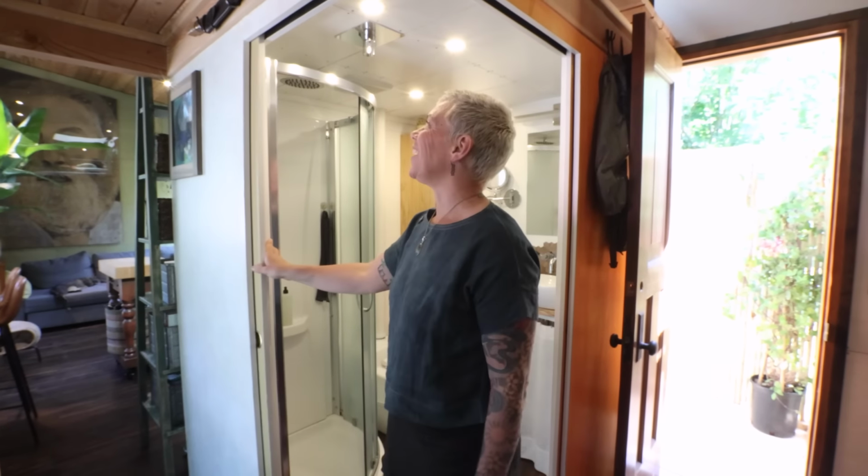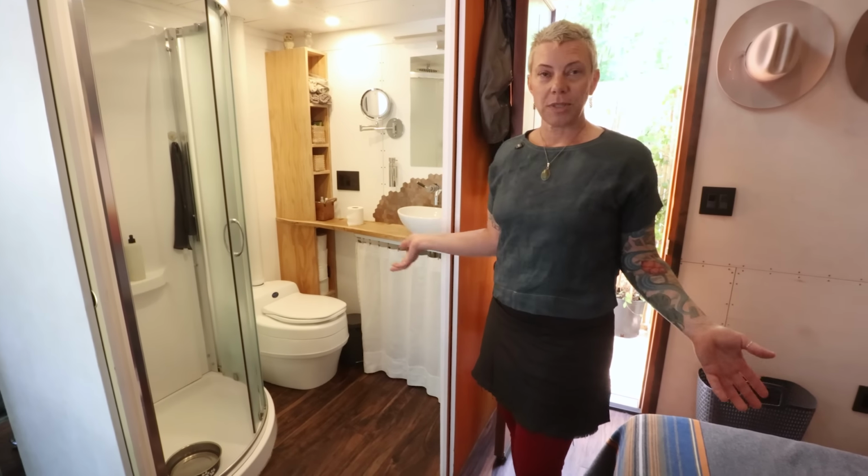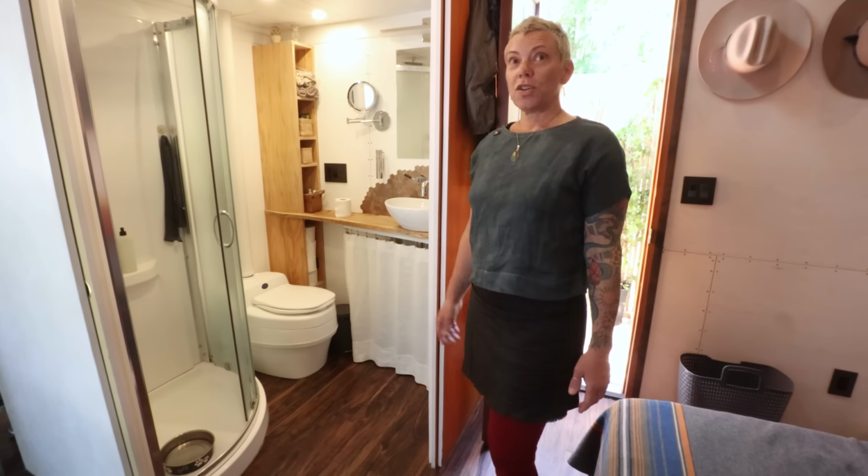It works really well. It's really great. And for the most part, it just stays open, which creates this big open space. But if you need the doors, they're there.